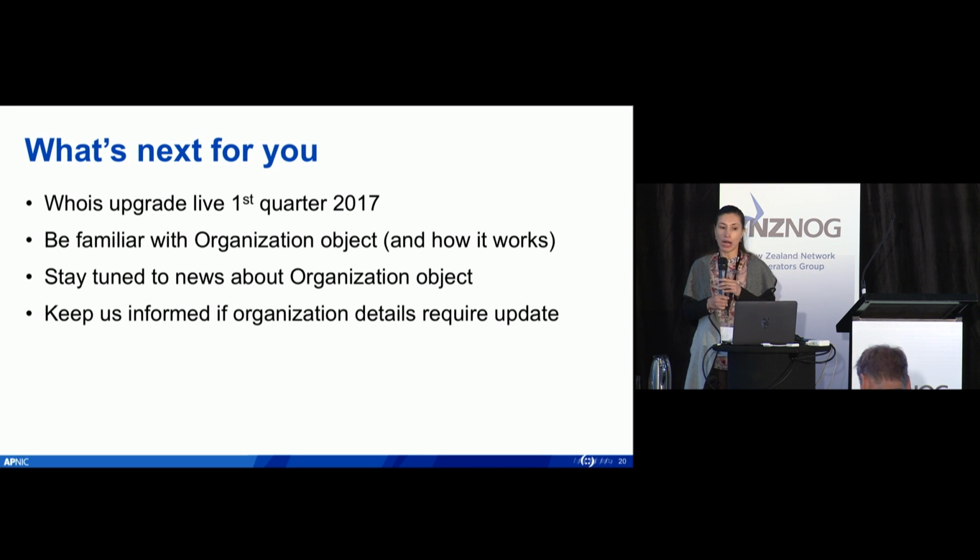Okay, so the WHOIS upgrade will be live in the first quarter. We're looking at implementation of the upgrade of the backend in April. Because of the work involved in implementing an organisation object, there'll be a number of background tasks going on. For example, we'll be using scripts to generate organisation data. We'll be contacting our members to see if the data that we've generated is correct. We'll give our members a designated period of time to respond before these organisation objects are actually visible within the APNIC WHOIS database. So we're looking at June for these organisation objects to be publicly visible.